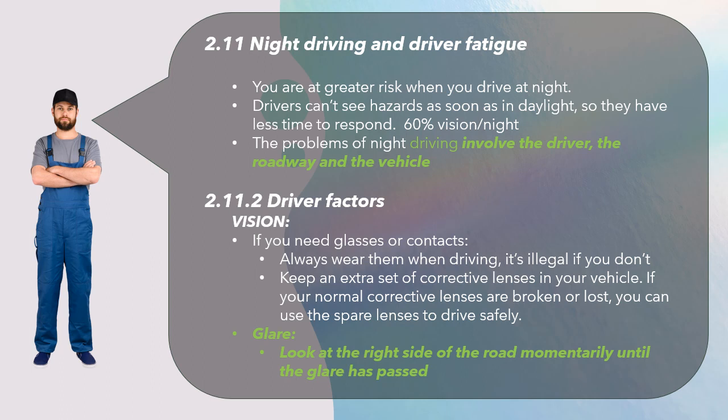Driver factors. Vision. If you need glasses or contacts, always wear them when driving. It's illegal if you don't. Keep an extra set of corrective lenses in your vehicle. If your normal corrective lenses are broken or lost, you can use the spare lenses to drive safely. And glare. Look at the right side of the road momentarily until the glare has passed.